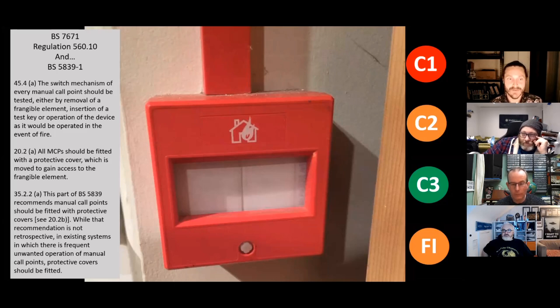C3 for not having a plastic cover. Okay. John, based on the photo? I was going to go for C2.